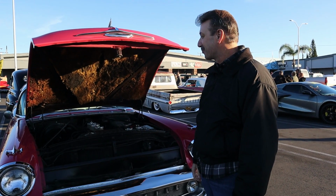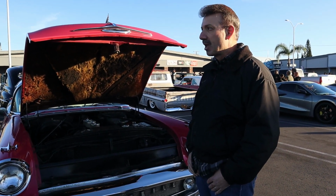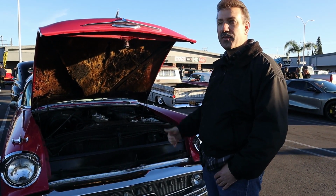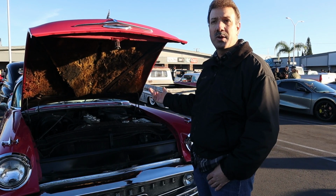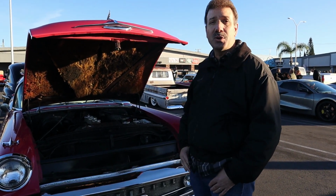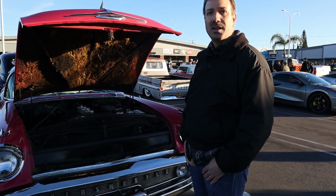So stock from the factory, how much horsepower did this car have? Right now with this setup, about 300 horsepower. It's got 415 foot-pounds of torque at the rear wheels. So the thing gets up and goes. I know it doesn't look like it, but it's a mover. I know it's a big, heavy car, but that's a decent amount of horsepower, especially at the time.